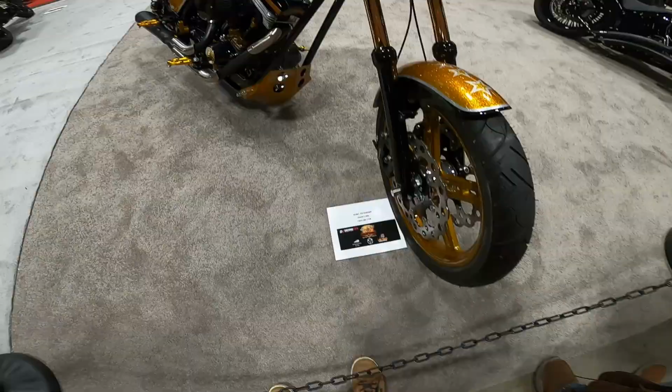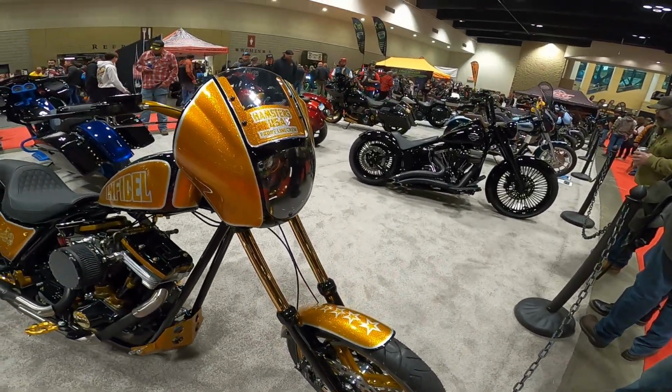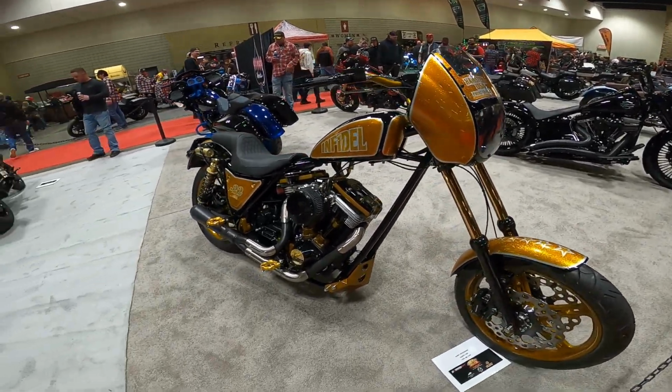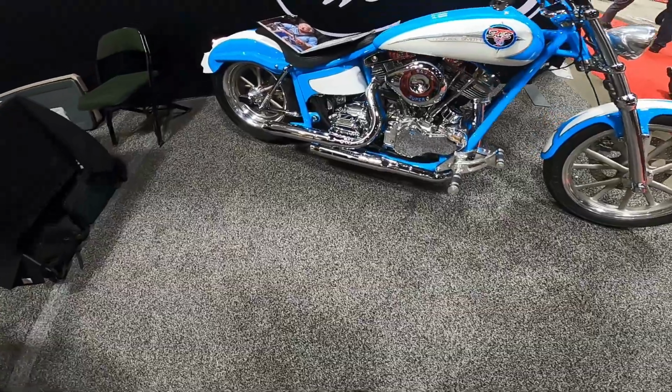And this one's called the Infidel. This bike is just odd looking. I'm not saying that's bad, it's just really different. So I had to kind of capture it here for you. Tell me what you think about that bike.